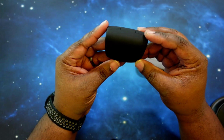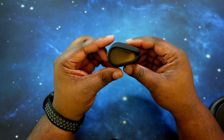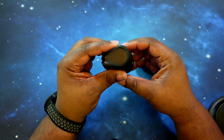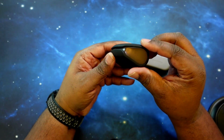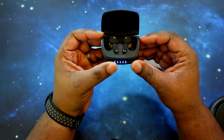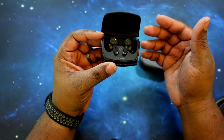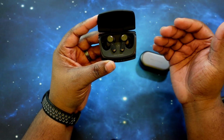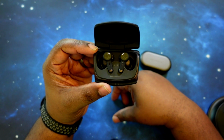They come in at $299. I would say you can get these on Audio-Technica's website as well as Amazon. As far as codec, they support AAC, SBC, aptX, aptX Adaptive, and Snapdragon Sound. So these guys are a little bit more future ready. As far as battery life with the earbuds, you can get approximately 6 hours of playback time. When you include the case, it gives you an additional 18.5 hours. The case does not support quick charge, at least to my knowledge. There's nothing that said that they do, but their case does support wireless charging.